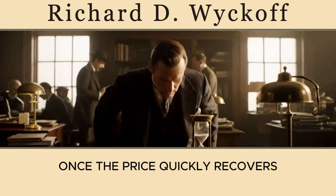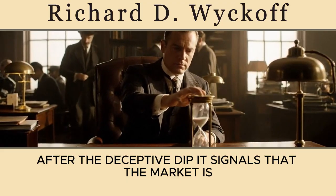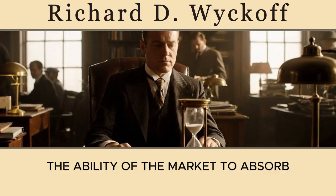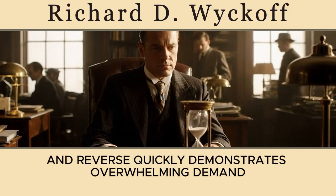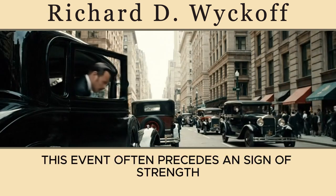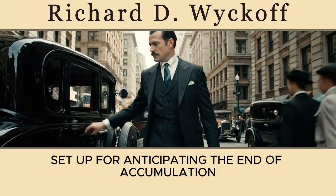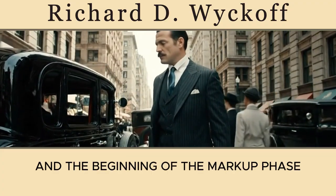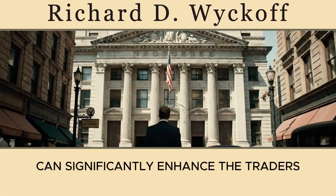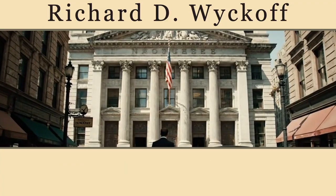Once the price quickly recovers back into the trading range after the deceptive dip, it signals that the market is indeed ready for a sustained move higher. The ability of the market to absorb the selling pressure below support and reverse quickly demonstrates overwhelming demand. This event often precedes a sign of strength, making it a high probability setup for anticipating the end of accumulation and the beginning of the markup phase. Recognizing this powerful signal can significantly enhance a trader's ability to capitalize on major market reversals and secure profitable positions.